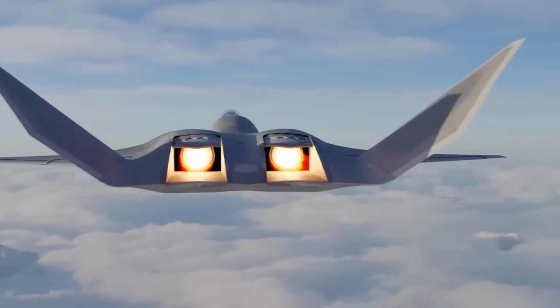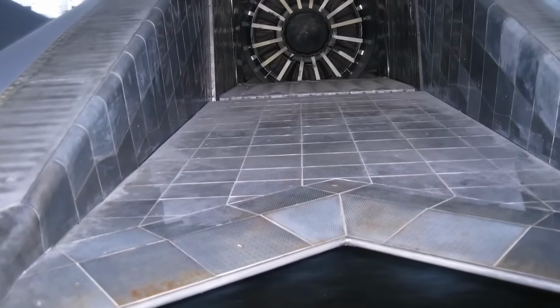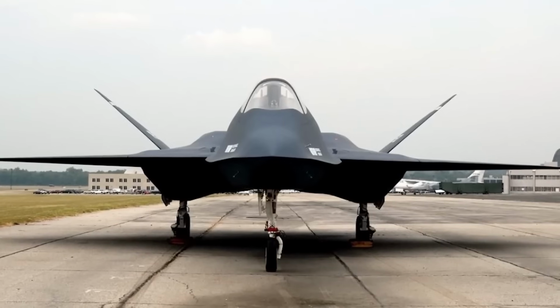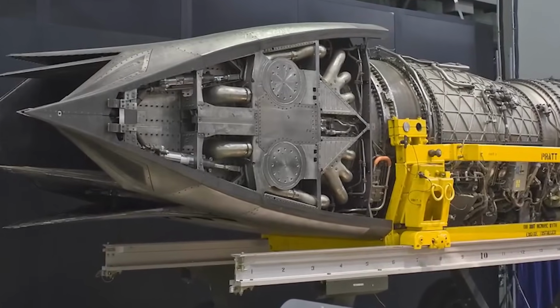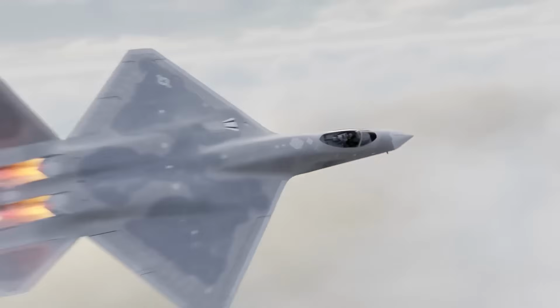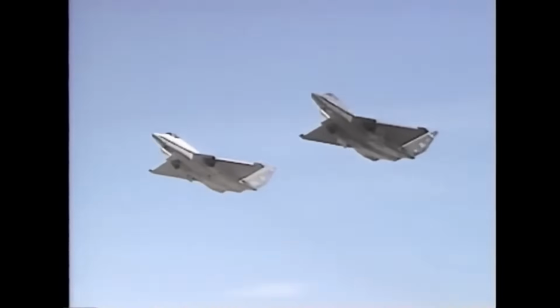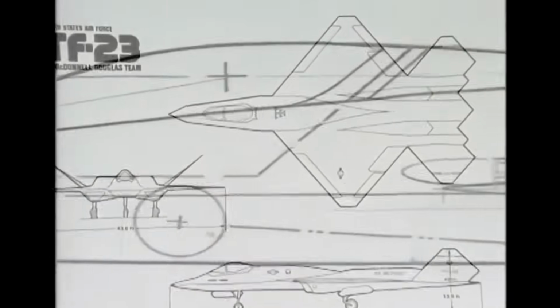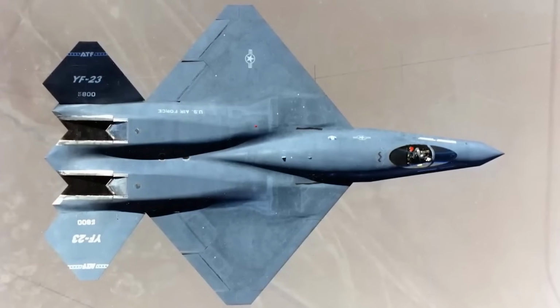One of the YF-23's most notable features was its use of advanced composite materials. These materials were selected for their lightweight and radar-absorbing properties, which played a critical role in its stealth capabilities. The YF-23 was also powered by two Pratt & Whitney F-119 engines, which were capable of thrust vectoring. This provided the aircraft with exceptional speed and maneuverability. The engines allowed the YF-23 to achieve supercruise, meaning it could fly at supersonic speeds without relying on afterburners. This capability was a significant advantage in terms of fuel efficiency and maintaining stealth.